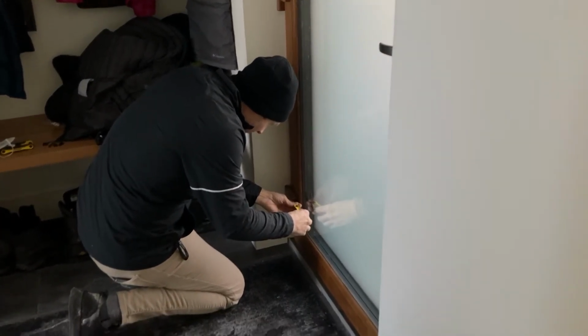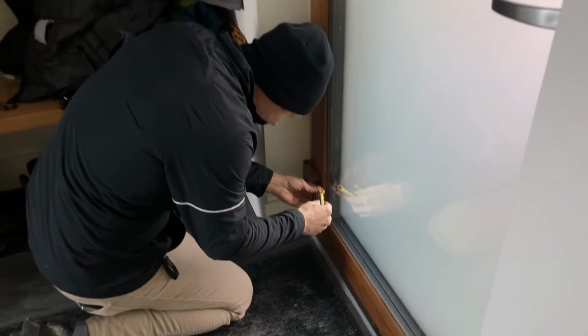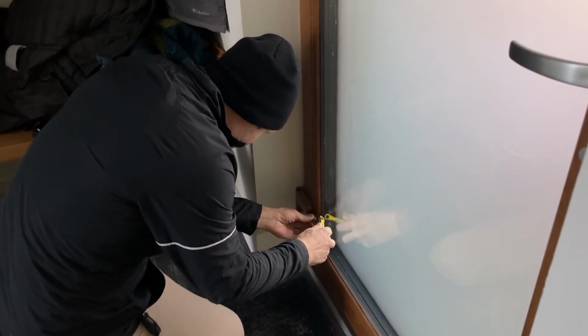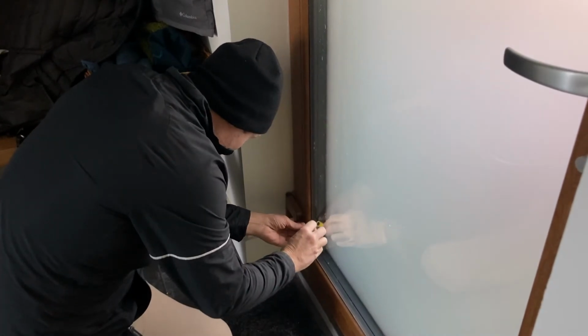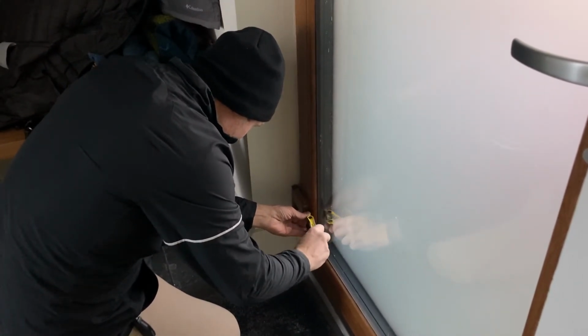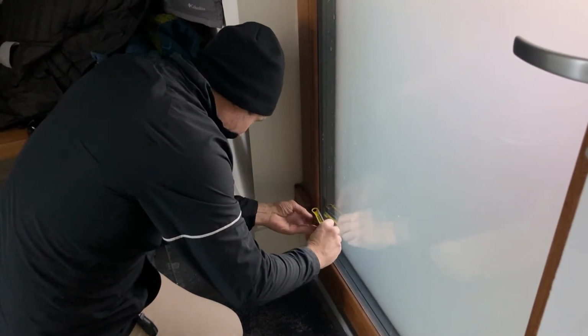So these hinges, moving the door left or right, have adjustment screws on the outside which allow us to move the door in or out on either the top or the bottom, whatever we need to do.